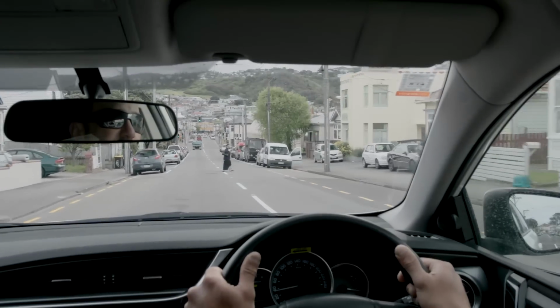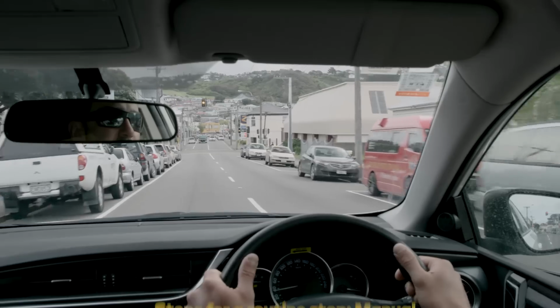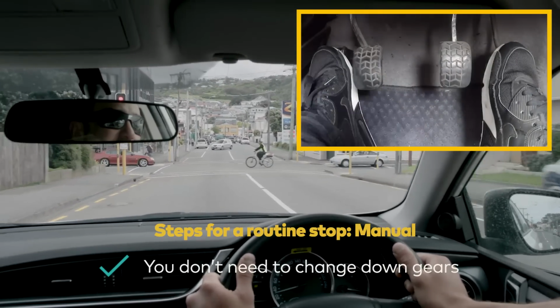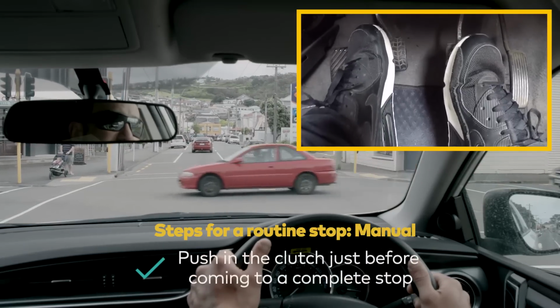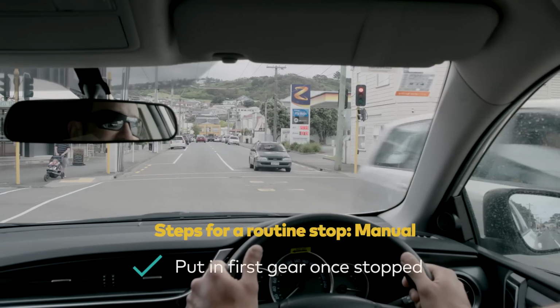When you know you're about to come to a complete stop, like at traffic lights, stop signs, or when there's a queue of traffic ahead, these are the recommended steps for stopping safely. If you're in a manual, you don't need to change down to a lower gear. Just take your foot off the accelerator, gently press down on the brake, and then push in the clutch just before the car comes to a complete stop. Now put the car in first gear, so you're ready to move off once you've stopped.